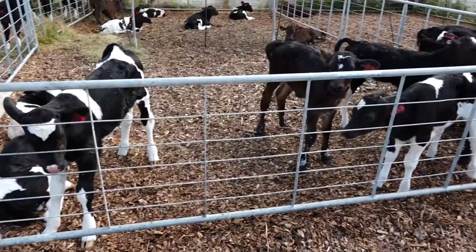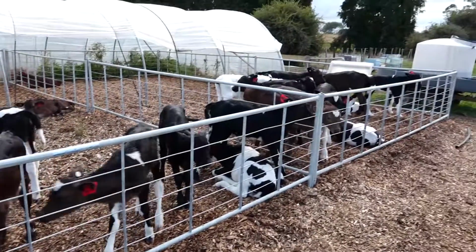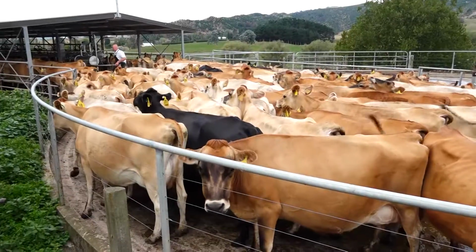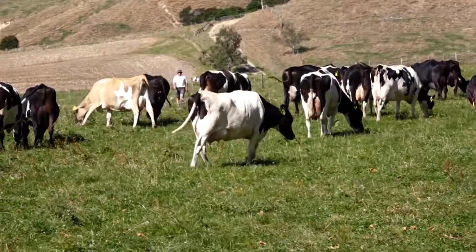So our vision was, we've got a really good Jersey herd, so we can keep them, but let's grow a Friesian herd and use them to balance out our fat to protein ratio. So we're calving our Jersey herd in the spring and we calve our Friesian herd in the winter. That's a herd that we've put together over the last 3 years, and hopefully from now on we can stabilise it and work on where we're heading.